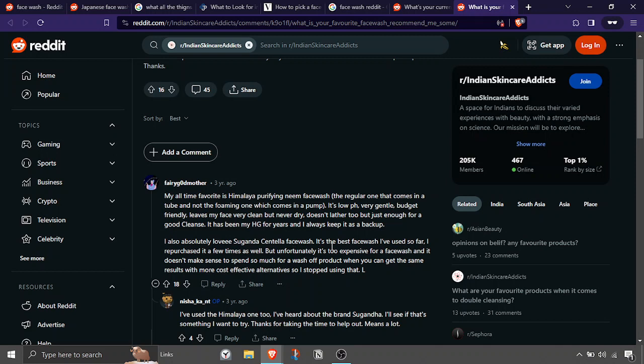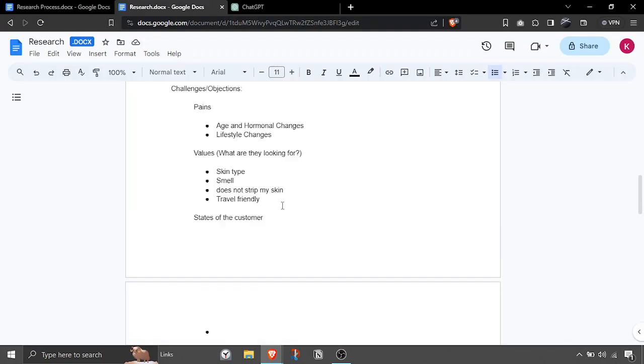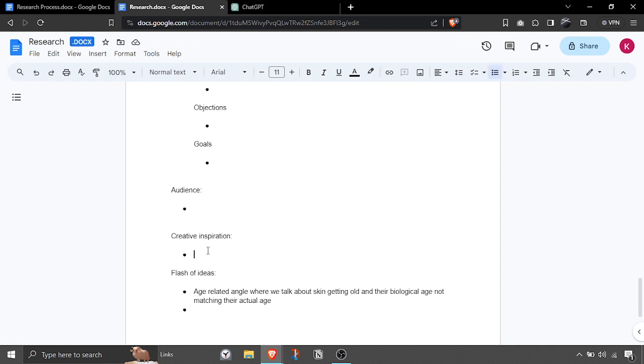And then I absolutely love it, the best face wash I have used so far. I repurchased it a few times. So repurchase is a social proof angle which can be used, which can say, for example, 85% of our audience... Please don't be unethical here, be actually ethical, but something I'm writing up for the sake of the video: 85% of the audience mentioned they would buy this face wash again.